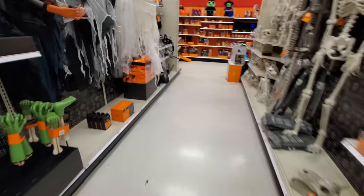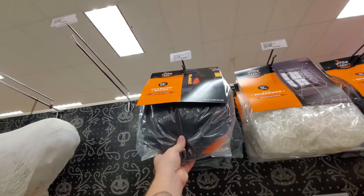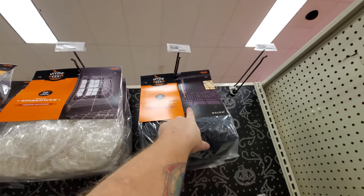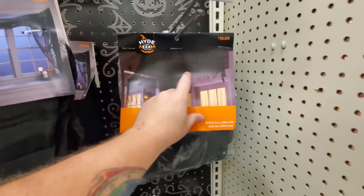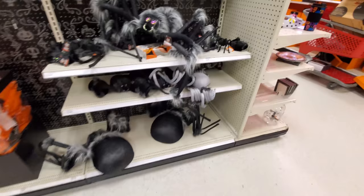All right, there's a lot of people running around this store today. Let's check out this aisle here. What is this? Crashing witch? Crashed into a tree, a wrapper around a tree. Giant spider web. Giant black spider web. Ceiling tapestry. Oh, I see it like hangs down like spooky like. Jumbo gauze cloth. Here we got spiders.